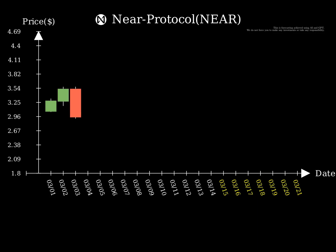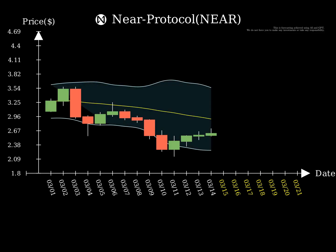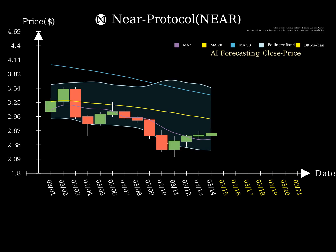Based on the provided data, Near Protocol appears to be in a downtrend. The price has been steadily declining over the past 2 weeks, and the forecast suggests this trend will continue. The RSI is currently in neutral territory, but has been hovering near oversold levels, indicating potential for a short-term bounce. However, the Bollinger Bands show price action contracting, suggesting a potential breakout in either direction. Given this context, a cautious short position could be considered.